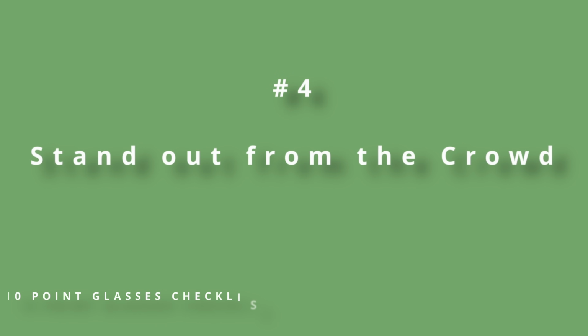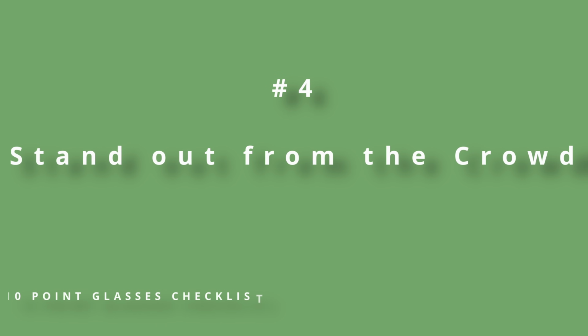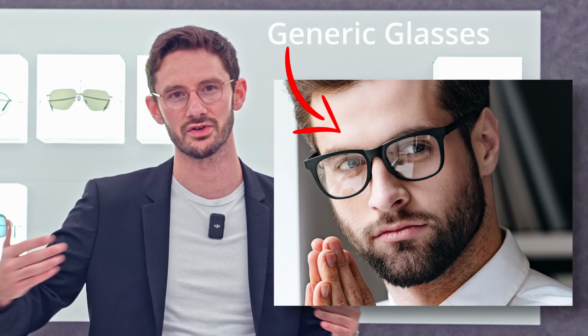Point number 4 kind of follows on from that, which is, are these frames unique? And the reason why I say that is actually when you're choosing new glasses, that is one of the most important things to aim for. If you walk down the street, you'll see hundreds or thousands of people wearing glasses. And in my opinion, the key to looking good is to not look like everybody else. Because if you do, fundamentally, you're just going to disappear into the crowd.